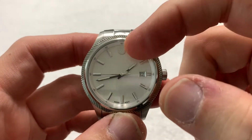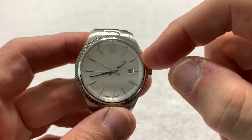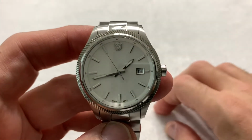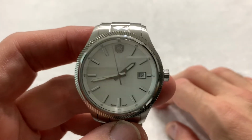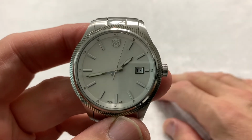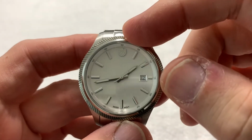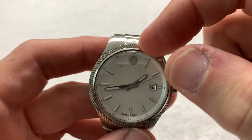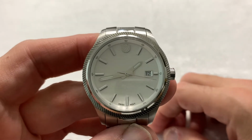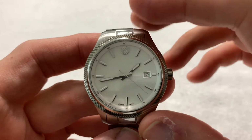Now, unlike the automatic version of this, the turbine style fluted bezel may not make it to production on the quartz. I think it should. I think it really gives the watch something a little extra that other similar competitor watches don't have. I think it would be a mistake to not put this bezel onto the production watch. Obviously not my call, but the information I had is that even though it's on the prototype, it may not make it to production.